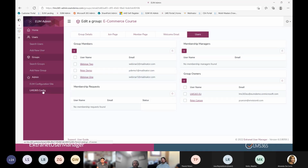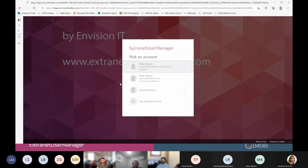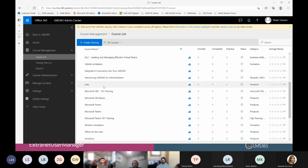The other thing that we do is allow our product to be extended to add additional administrative links in here. And one of the things we put in is a link over to the LMS365 config. This is a whole other site and application on the LMS365 side. We won't go too deep in it here, but it's basically where you build your courses and structure all that out. All those courses that I was going through in that course catalog, we've got in here. There's my integrating e-commerce into LMS365. I can see how many people were enrolled in it, who's completed it, ratings and things like that. But I actually build the course out through here as well.